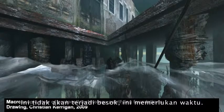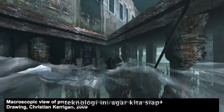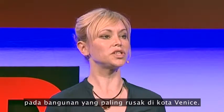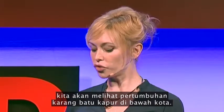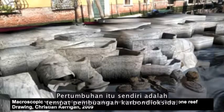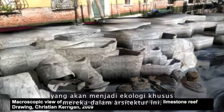Now, this isn't going to happen tomorrow. It's going to take a while. It's going to take years of tuning and monitoring this technology in order for us to become ready to test it out on a case-by-case basis on the most damaged and stressed buildings within the city of Venice. But gradually, as the buildings are repaired, we will see the accretion of a limestone reef beneath the city. And accretion itself is a huge sink of carbon dioxide. Also, it will attract the local marine ecology, who will find their own ecological niches within this architecture.